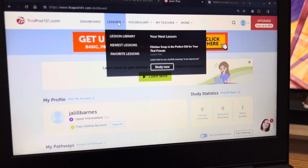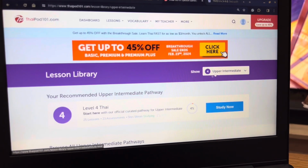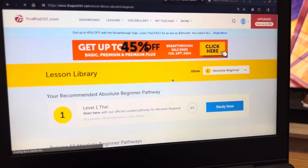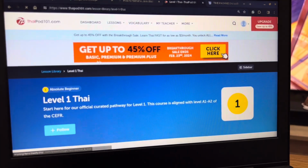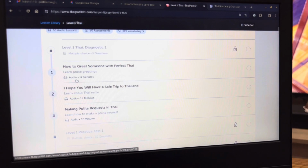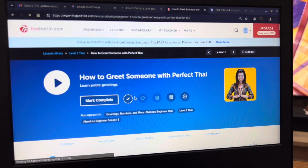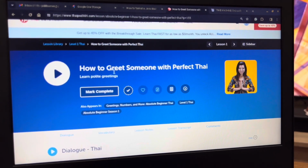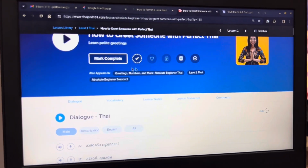Okay, so first I want to show you guys the lessons. We go up to lesson library. And say you're like an absolute beginner, right? They have level 1, which is absolute beginner. I recommend starting here, okay? And we click on the level 1 Thai, right? And so what this website does is they have these full audios. See, this is 12 minutes of how to greet someone with perfect Thai. It's going to be a 12-minute audio of this foreigner guy and this Thai woman, and they're going through a real conversation that someone's having via Skype on this one, right?